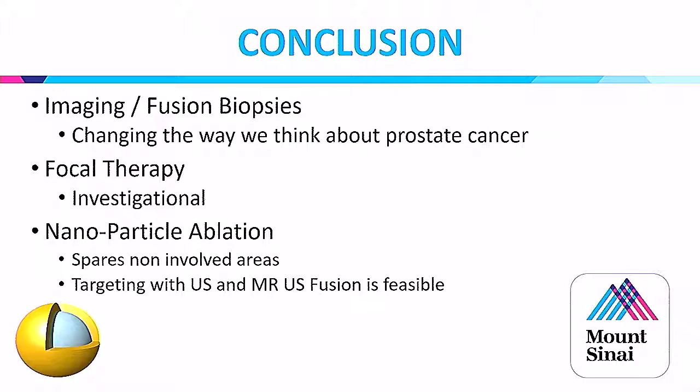In conclusion, I think imaging is changing the way we think about prostate cancer screening, fusion biopsies. Focal therapy is still investigational, but it's really exciting. Maybe it can be a middle way to stave off treatment for 5–10 years. And the nanoparticle ablation spares those non-involved areas, and we can use our imaging technology to treat and follow these patients and make sure the cancer doesn't come back.